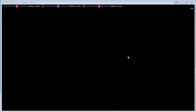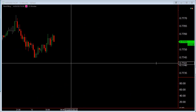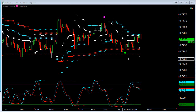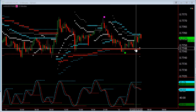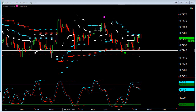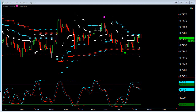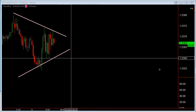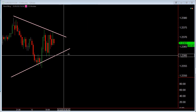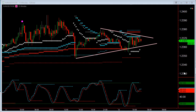If we go over to the Aussie dollar, just is really a horrible looking chart to try to trade. You can see there's just not very much movement in here whatsoever. Same thing on the euro dollar. There's actually a pennant developing on the euro dollar, and until it comes out of this formation, I'm not going to trade that.